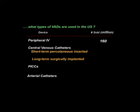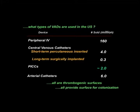Now, what types of VADs are used in the U.S.? Well, peripheral IVs, approximately 160 million are sold per year. In short-term central venous catheters, 4 million. Long-term surgically implanted catheters, 0.3 million. And PICCs are fast catching up to short-term CVCs at 2 million, and interestingly, arterial catheters more than those two combined at 6 million, but yet who's doing surveillance on those? And all of these are thrombogenic surfaces, and indeed, all of these provide a surface for colonization, so we really should be monitoring all of them.